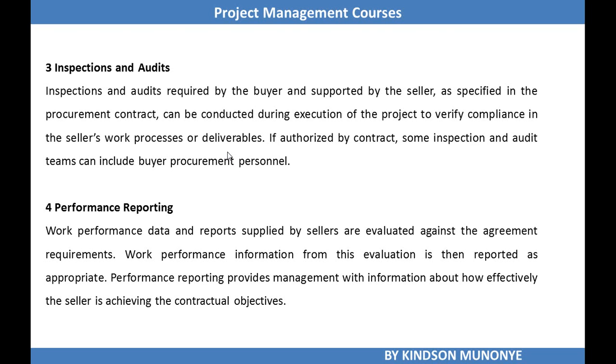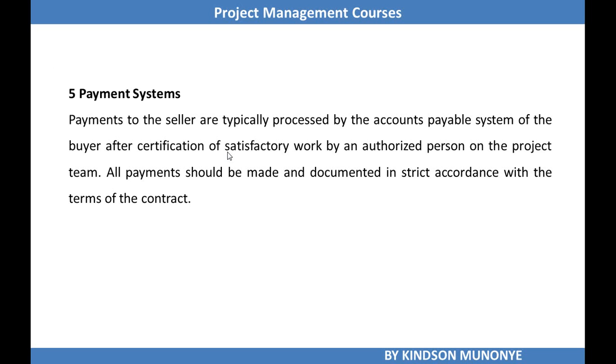Performance reporting. Work performance data is supplied by the seller and evaluated, and then work performance information from this evaluation is reported as appropriate. This provides management with information about how effectively the seller is achieving the contractual objectives.